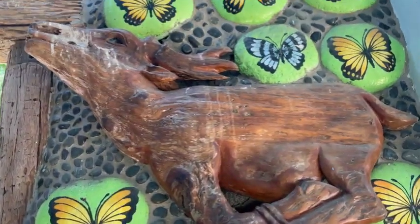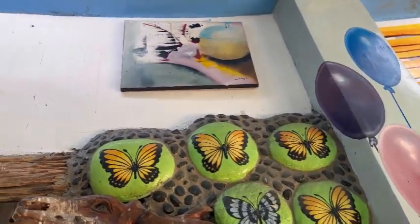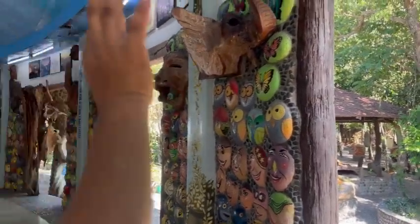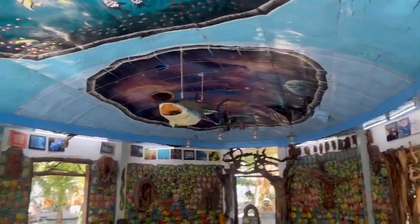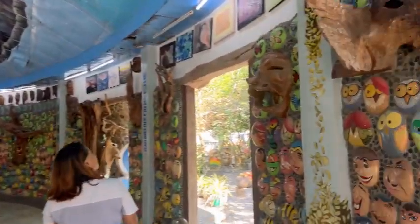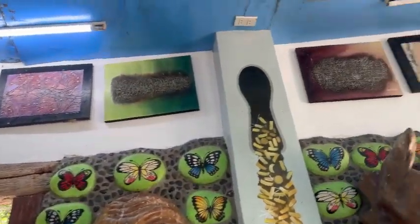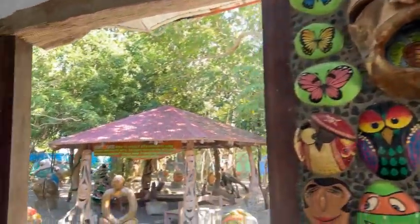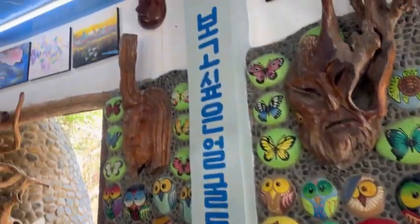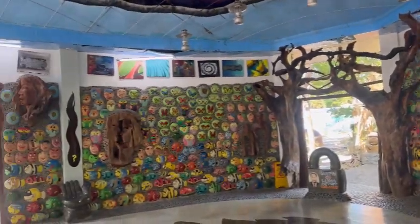A touch of stone and wood. Look at these arts. It's a touch of wood and stone.